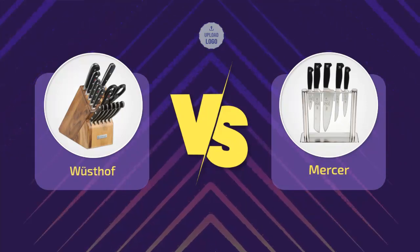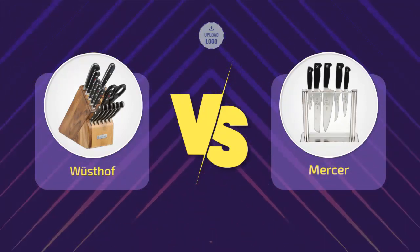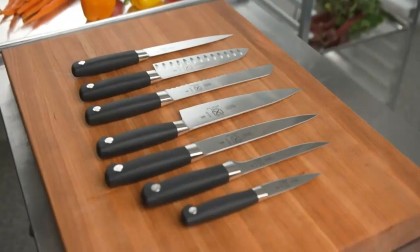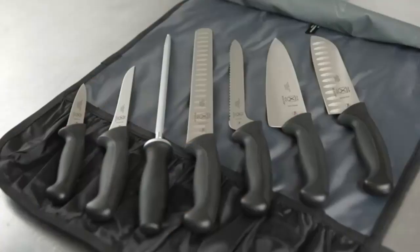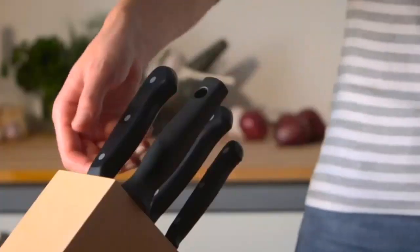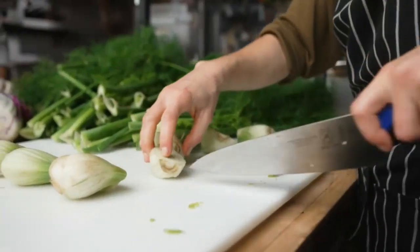Wüsthof versus Mercer, what is the difference? The main difference between Wüsthof and Mercer knives is the price. Mercer knives generally cost much less than Wüsthof. I like both these brands, but there is a clear difference in the average price. Wüsthof is a name that's synonymous with quality and durability. Their knives use classic designs and are built to last.